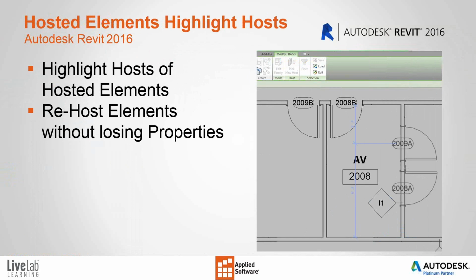And so if I pick rehost them and pick on another wall to place them on, it's going to keep all the properties, everything about the door exactly the same, and just move those doors over there. So it's going to keep the same numbers of the door there. So again, it's not a major thing, but it improves the ability and gives us some ability to move things around without losing information in there, without losing the properties of it.